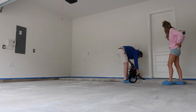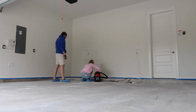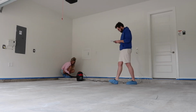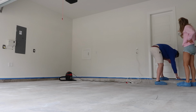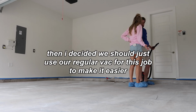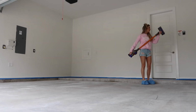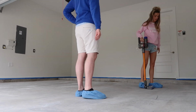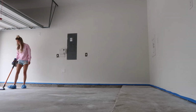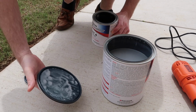This is what the floor of the garage looks like after all the things we did to it yesterday. Ooh la la. Grant picked the colors. So does it mix it all? Yep.